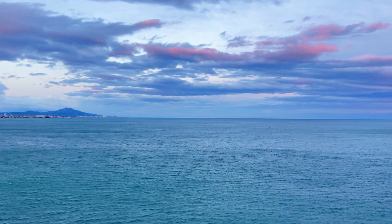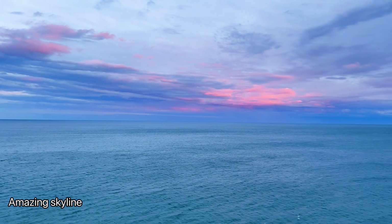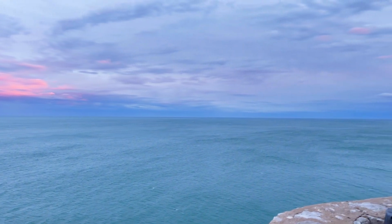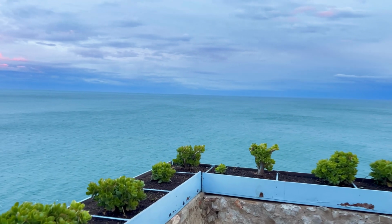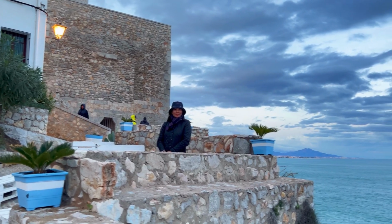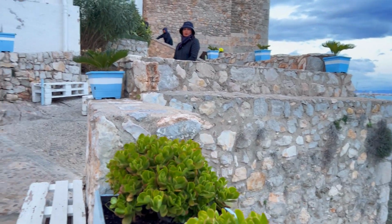Now check out this view. It's a scene straight out of a Mediterranean postcard, steeped in history and brimming with character. As we gaze farther out, the sea unfolds like a vast azure carpet, its waves gently lapping against the rocky shoreline. And Peniscola's strategic coastal position has shaped its history, inviting traders, invaders, and pilgrims alike.